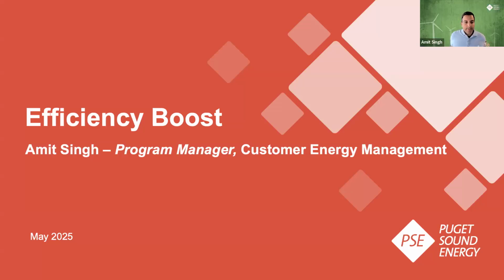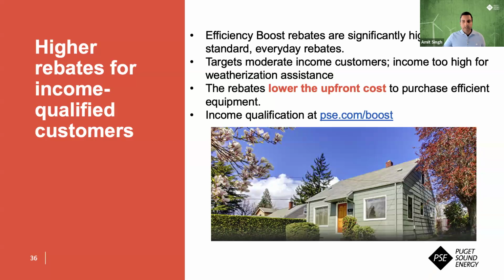Hi, everyone. So yeah, my name is Amit Singh, and I manage our Efficiency Boost rebates. Efficiency Boost is basically a rebate program. It's our rebates for moderate income customers. So these are customers whose incomes are too high for the program that Sandy was just talking about, weatherization assistance.